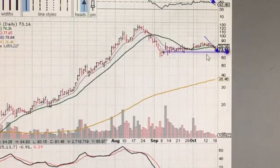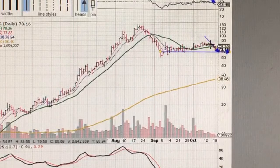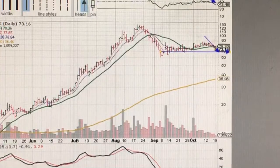It tried. I mean, it tried. It ran up, went sideways. Here's our clear breakout day. Now you're pulling back. I'd be looking at scaling some off here, man.